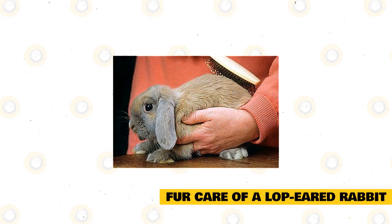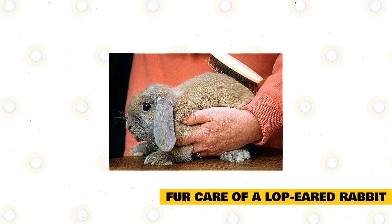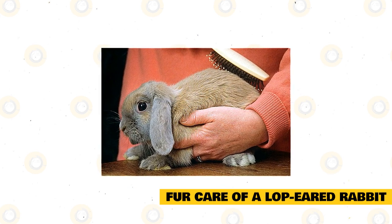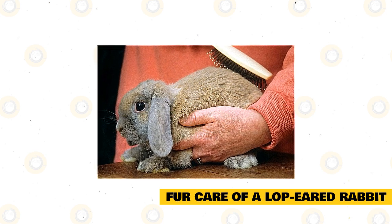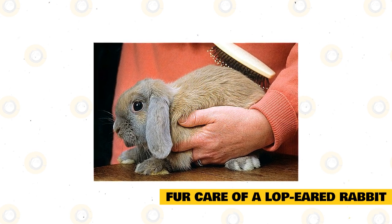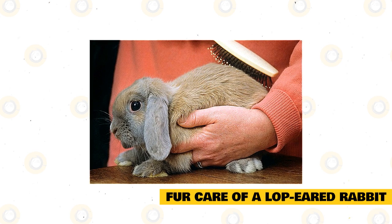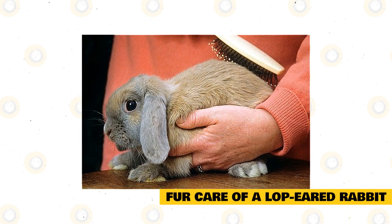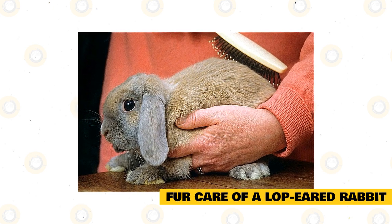Fur care of a lop-eared rabbit. Fur care depends on the type of fur and the length of the fur of the lop. For short-haired lops, care is simply brushing its coat with a stiff brush. Brush all the way from the neck to the body, from the back to the tail. You will see that the brush will remove some fur, and along with this are debris and dirt in the fur. Do this at least once a week.